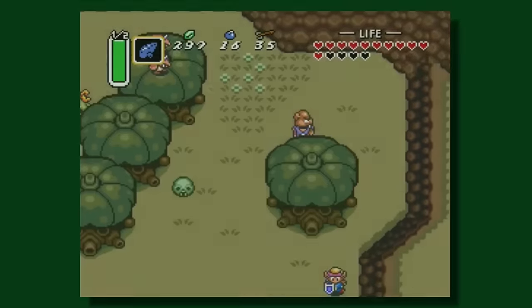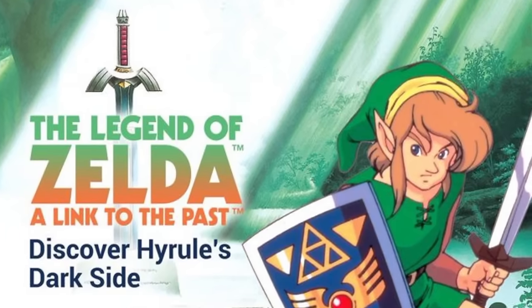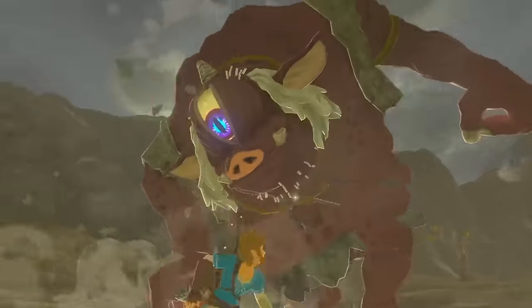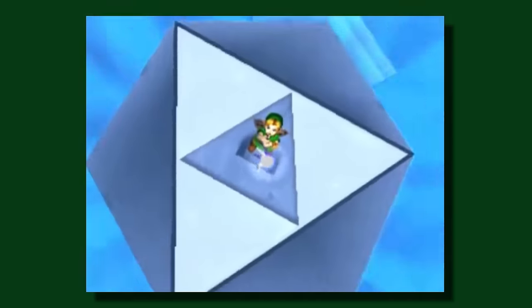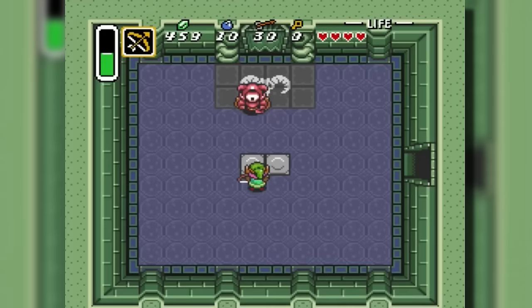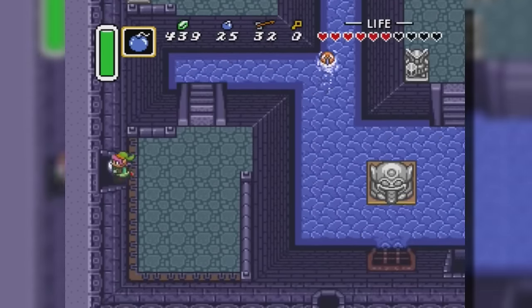The Legend of Zelda: A Link to the Past, one of the most important games of the 16-bit era, and a title often heralded as one of the greatest Zelda titles ever made. Sure, we have the likes of Breath of the Wild and The Ocarina of Time, but before either of these classics, we had this brilliant Super Nintendo outing. Despite now seeing release well over 30 years ago, this is still one of the best games of all time.